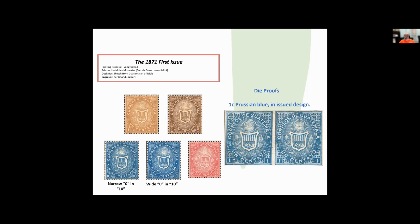Now, what you're going to see in the rest of this presentation and other presentations is that there's a general order of how we show material. We always begin with the issued stamps. Then we go to any original artist's work, then to dye proofs, then to plate proofs, and if they exist, those salesman's proofs as well. So you'll find that order pretty much throughout.